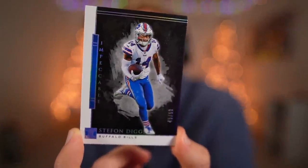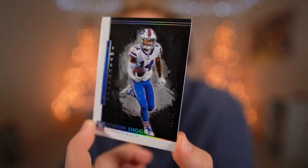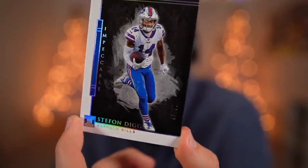Stefon Diggs, 45 of 50. Impeccable. Stefon Diggs right there, wow. Look at that. Doesn't that just get you rock hard? It does for me. That's a brick. You probably can't even see. Well, I'll show it off when I can. Let's just open it first.